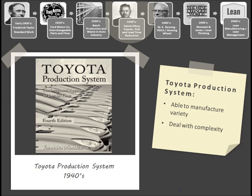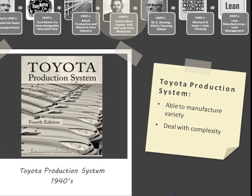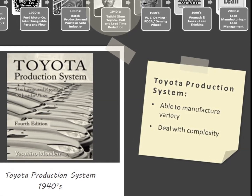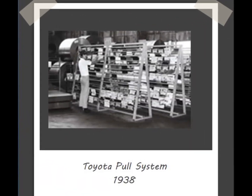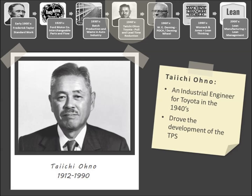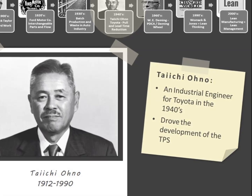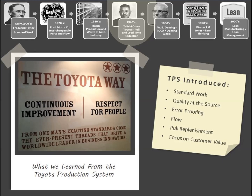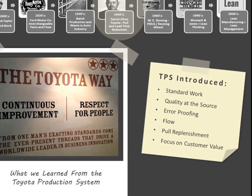As the 20th century progressed, another important player in the history of lean is the Toyota production system, which was developed by Toyota in order to be able to manufacture variety and deal with complexity without the resultant wastes of overproduction. What's interesting about the Toyota production system is that many of its thoughts and principles are based on Ford's original work from 50 years ago that were focused on flow and speed in the supply chain. Taiichi Ohno is Toyota's famed engineer, being one of the leaders really driving the development of the Toyota production system. There's no question that TPS, or the Toyota production system, has its place in the history of lean thinking, as it introduced and formalized concepts for us such as standard work, quality at the source and error proofing of processes, flow and pull replenishment, and understanding the most critical aspect of lean fundamentals, which is you have to first focus on value of the customer.